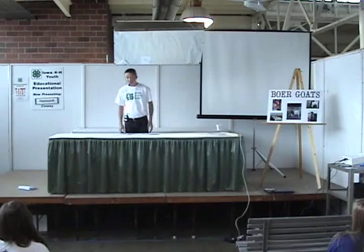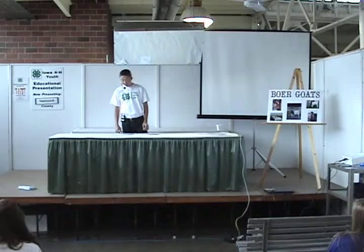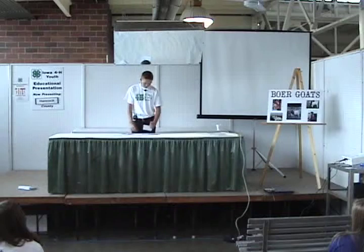And goat meat has less saturated fat and less fat than any other meat. It has more protein than any other meat. It also has more iron, and it has less cholesterol than any other meat. So it is one of the healthiest meats to eat.